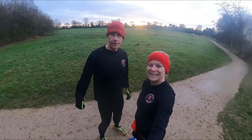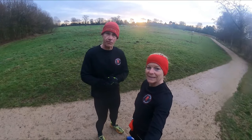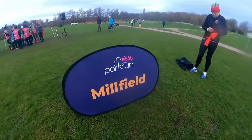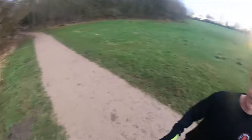So this morning you find us in the picturesque Yorkshire market town of Easingwold, and we're going to take part in the Millfield parkrun. Now, Millfield parkrun is a 3-lap course, and it's a mixture of the field you can see behind us, the Millfield, and a purpose-built path which we are warming up on now.